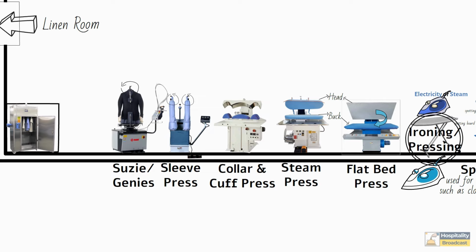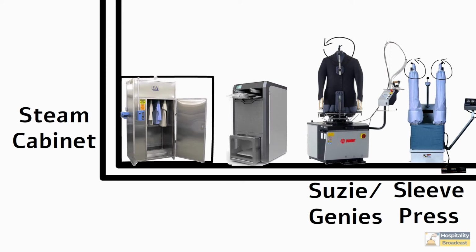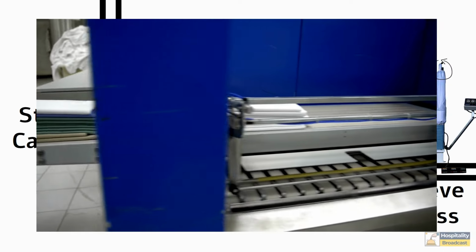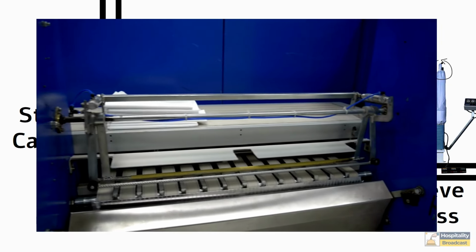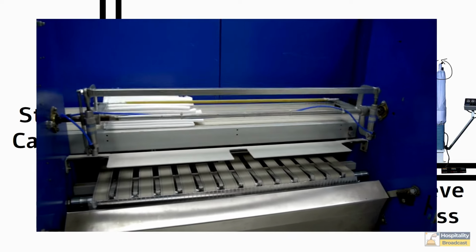After ironing, the linen or uniforms need to be folded. For that we have folding machines. Previously, we just had machines which hold one end of the linen article and makes it easy to fold easily by the workers. But nowadays we also have fully automatic garment folding machines. Just put the uniform or garment and they fold it.